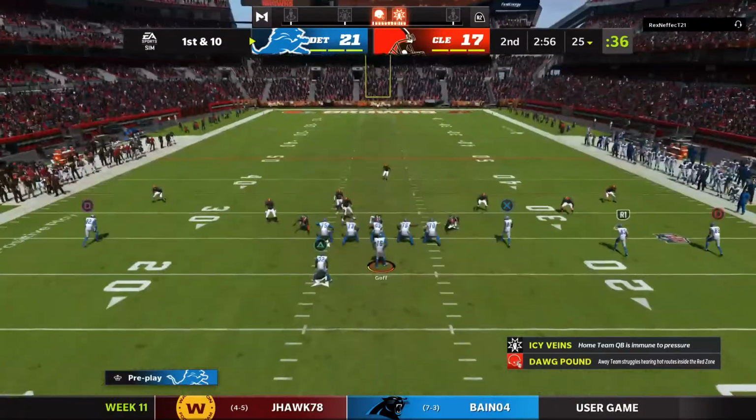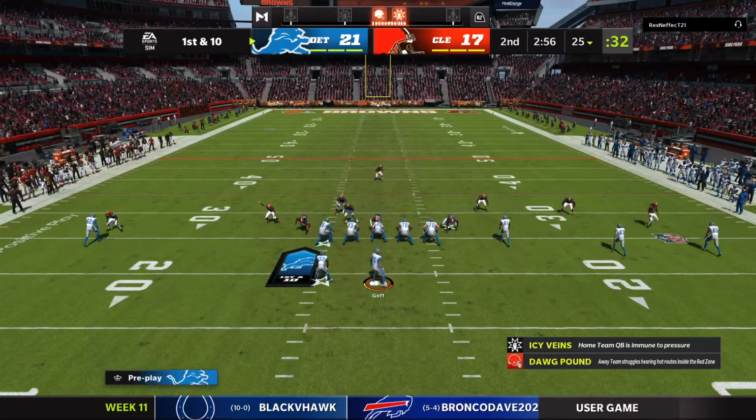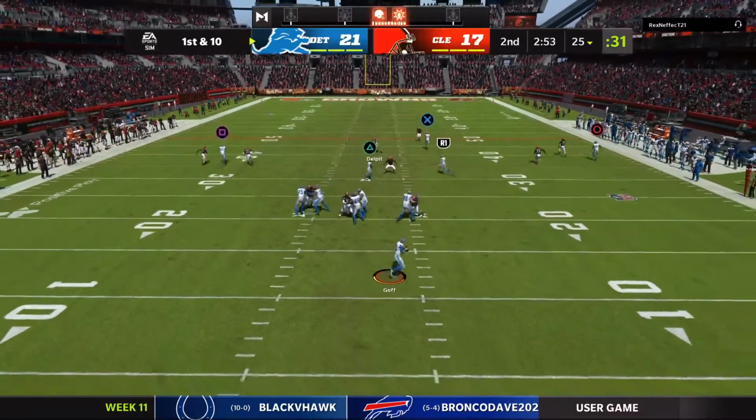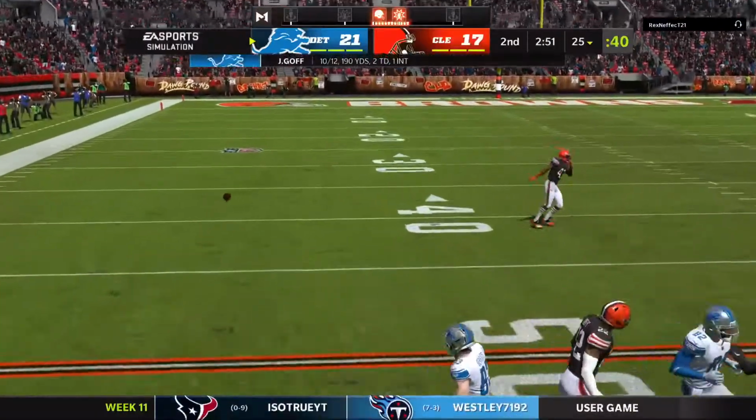The Lions offense ready to kick off their next drive. And they gave up the pick 6, and now they'll be looking to right the ship here. Now, as a quarterback, are you a little more cautious this go-around? You should be, just because after what you gave up.